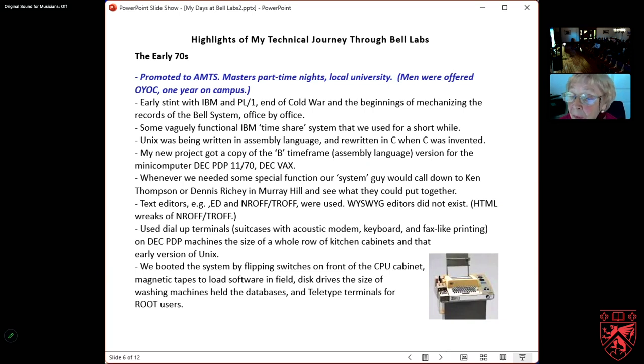We would call up, if our system guys, I remember Walt Costin would say, let me call down to Murray Hill and ask them if we needed some sort of utility. I don't know if you guys are familiar with Unix and all of the Unix commands or not, but there were lots of commands we would need that didn't exist because the operating system was new. And so they'd call down to Ken or Dennis or somebody and say, what can you do about something like this? And those guys would write it and ship it up. And so I suspect much of what Unix turned out to be was augmented by the needs of our real-time work that we were doing in Whippany.